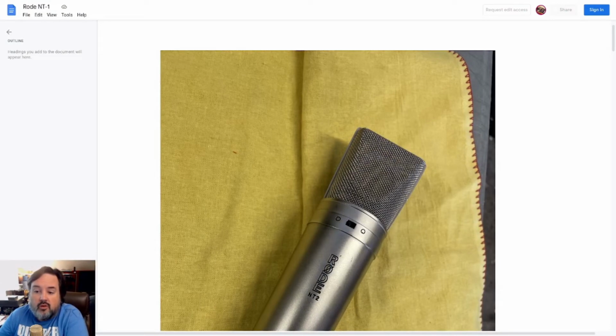And now everybody's kind of going crazy over the new Rode NT1, which I kind of don't like, but we'll get into that in a minute. But one of the things that I wanted to show you is that they went after Neumann very early on in the beginning, and you can even see here's a Rode NT2.